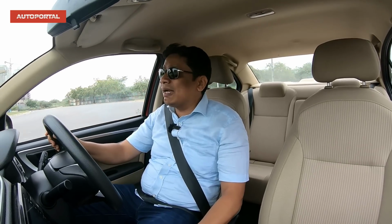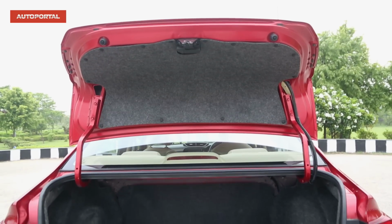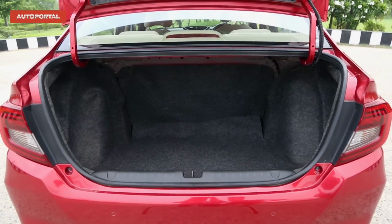Another reason why you should consider buying it is the big boot. No compact sedan offers you a boot of 420 liters.